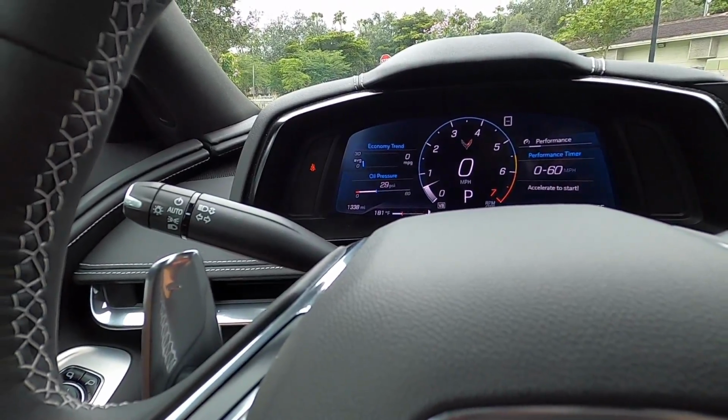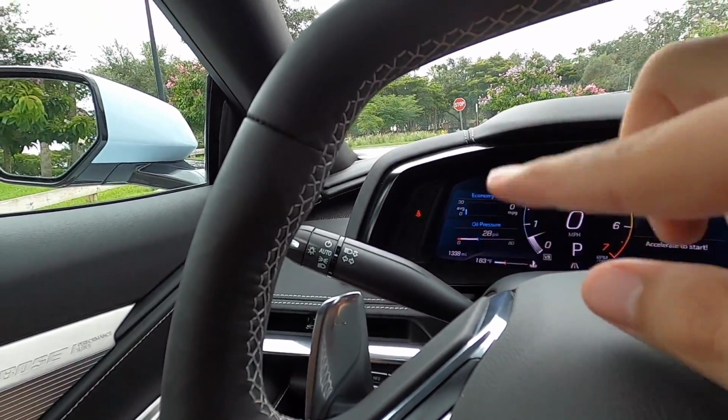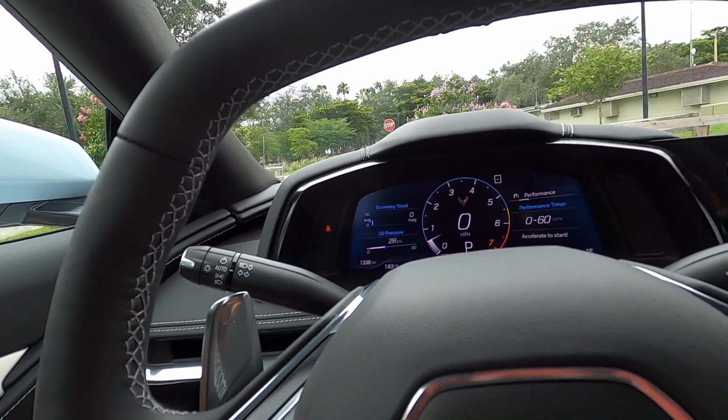There's no more physical elements like the older Corvettes. You have a couple little screens on the side for little icons like seatbelt and, I'm sure, check engine light and all that stuff, traction control.